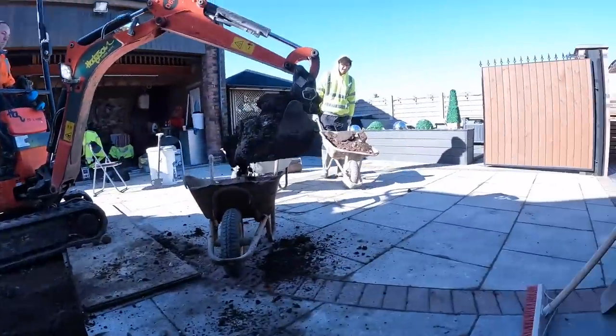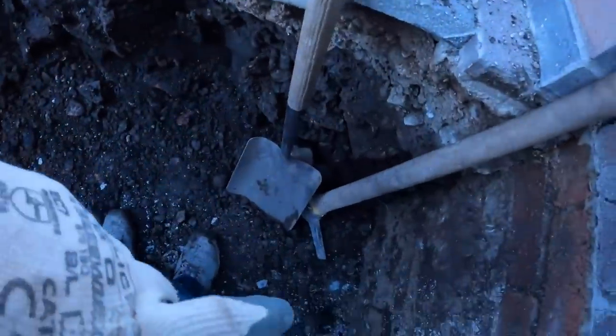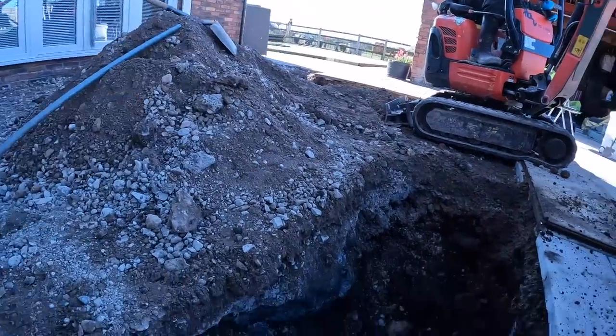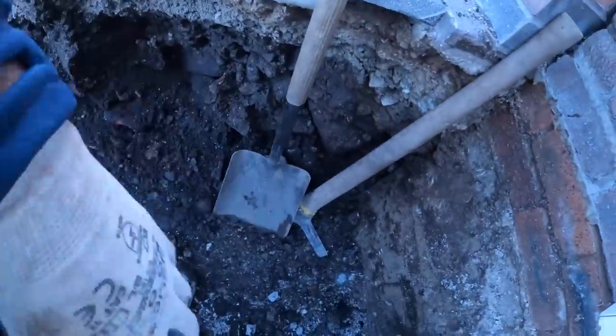Sagging because I feel it. Right, Alex is away in the barrow, Jason's digging away. This is absolute shit here. That was like high bedding over there, and then sand, red fill sand like that. This is just absolute shit.